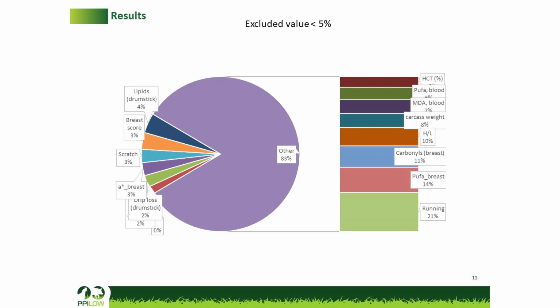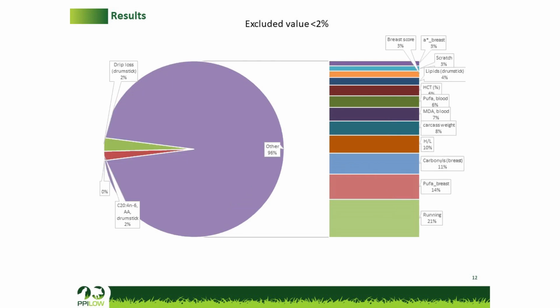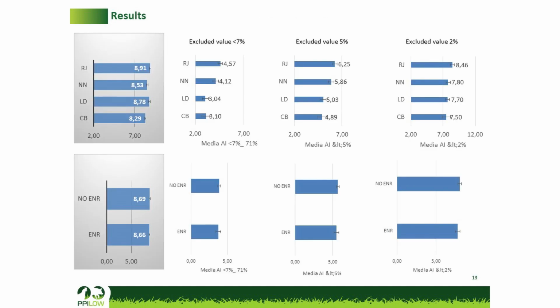And we exclude the values less than 5%, and we obtain a variance of 83%. We also tried 2%, and after that we include all variables, obviously. And we have this trend. We have just 70% as already shown, and at 5% we had the same 70%, and 2% is the same.